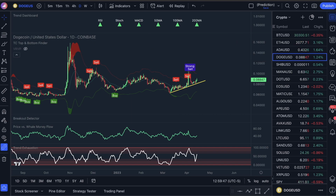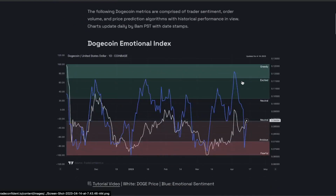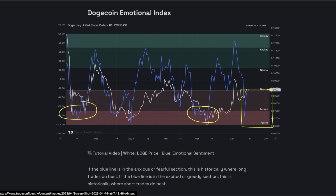Let's take a look now at the actual metrics at tradeconfident.io and take a look at what retail traders are doing. The emotional index of retail traders, we are in what's called the anxious section. The anxious and fearful section, you need to understand this is the perfect time to be buying into crypto. Because when people are anxious and fearful, this is usually where people are selling and whales are coming in to buy, and it's shooting the price back up.